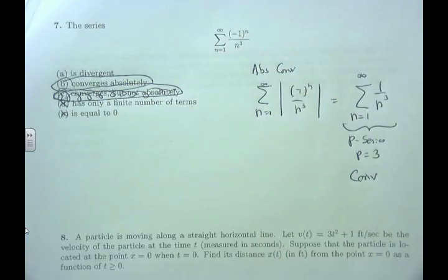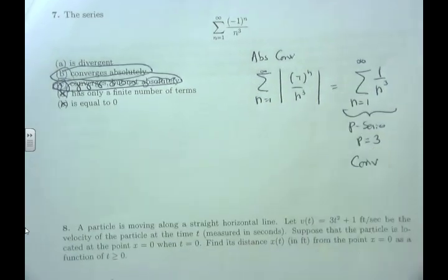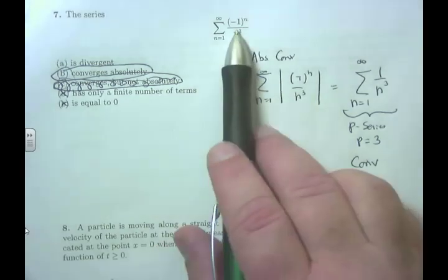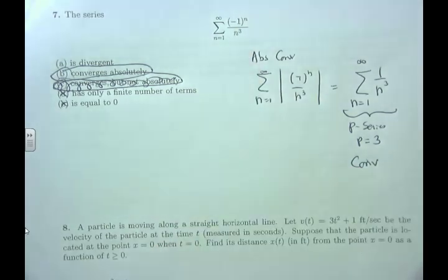But does that make sense? Here's the deal. If it failed to be absolutely convergent, then what do you do? You test for conditional convergence: you put the alternation back on there and use the alternating series test. If it converges that way, it's called conditionally convergent, convergent but not absolute. If it failed that, well, there's only one other answer. It had to diverge.